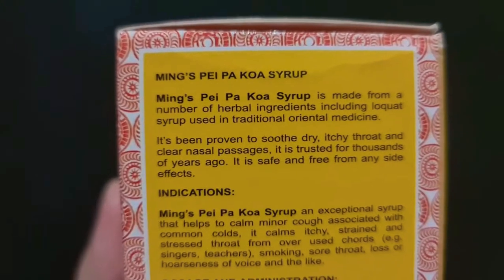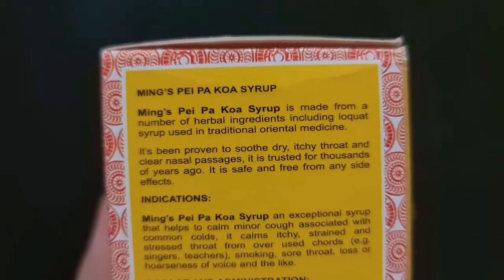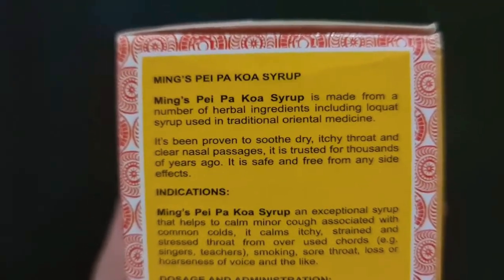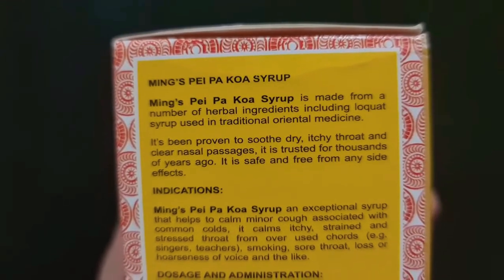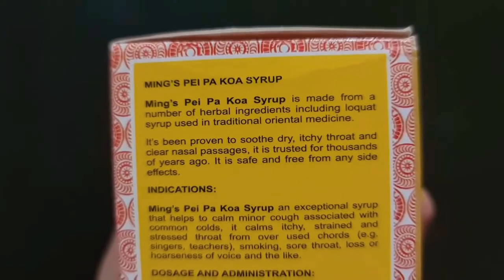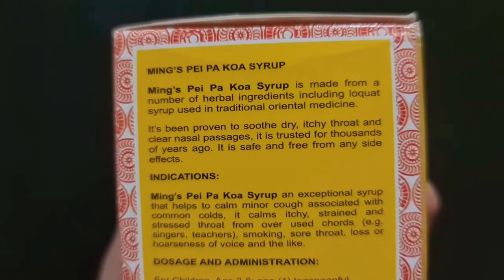Ming'S Papacoa Syrup is made from a number of herbal ingredients, including loquat syrup, tama ba yung pagkabigkas ko? Used in traditional Oriental medicine. So, Oriental medicine sa kapatid nating mga Chinese. So, it's been proven to soothe dry, itchy throat, and clear nasal passages. It is trusted for thousands of years. It is safe and free from any side effects.